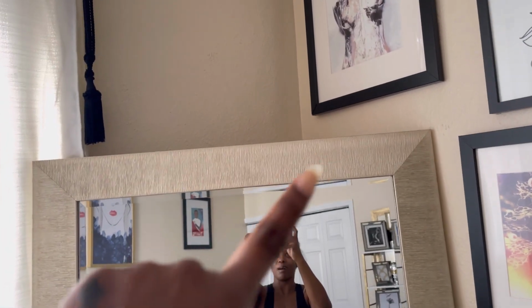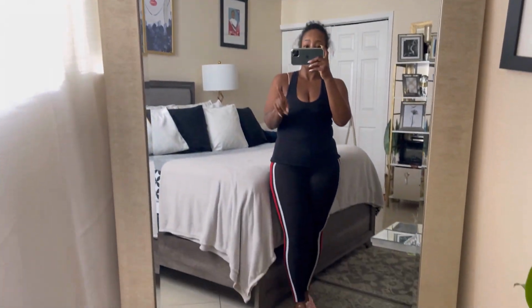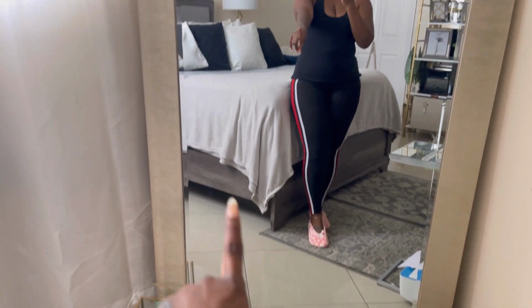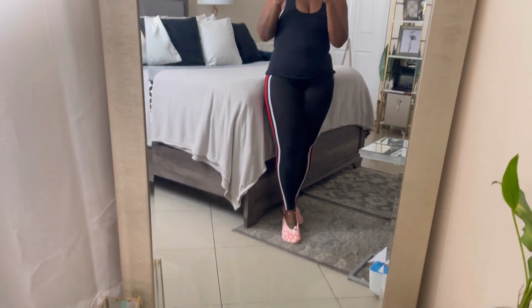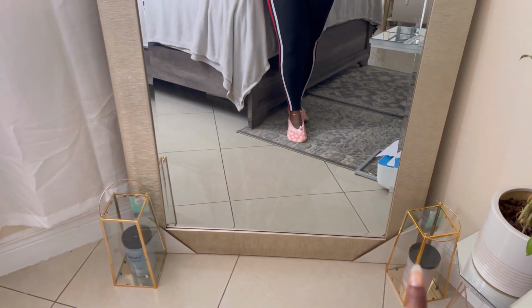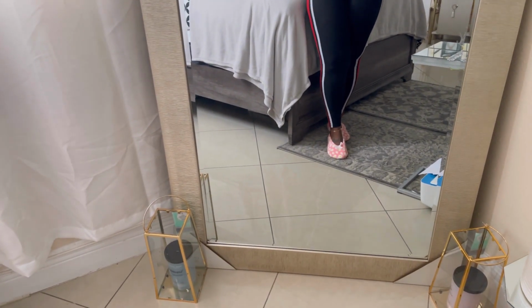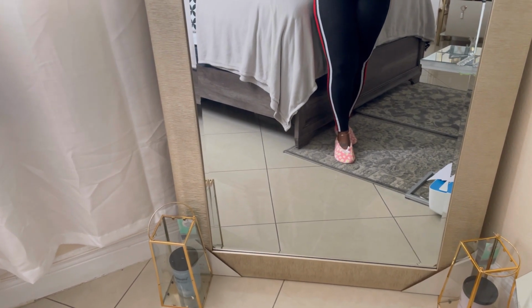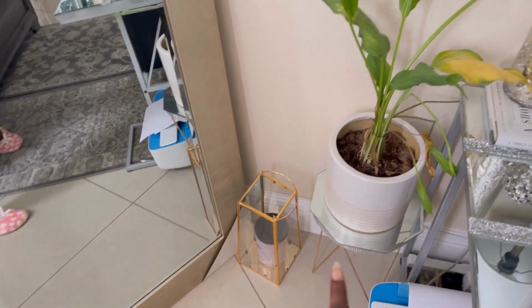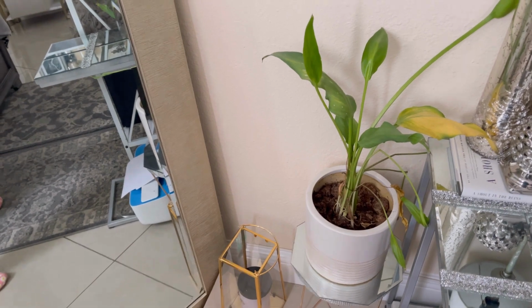And my mirror, which I'm looking all messed up here, but it is what it is. My mirror, I actually got that from Kirkland's. And if I can find that, I'll list it. Those lanterns, I actually got those from Aldi's, and they were $6.99 a piece. I actually made that plant stand, and my plant is dying.